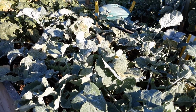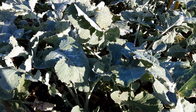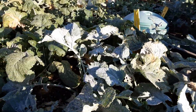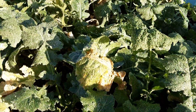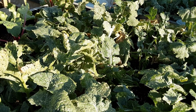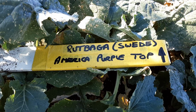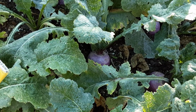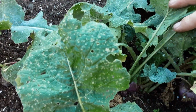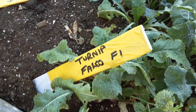I sowed my Swedes later this year, but the whitefly is having a field day with these as well. There's different varieties, you can tell by the leaves, or these might actually be the turnips. These were planted in there from the cell trays. I didn't split them up, and as you can see, I'm going to take the bigger ones, but I'm just trying to get some winter crops.